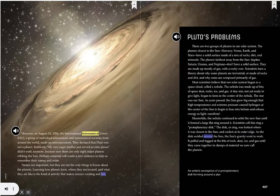As the disk swirled around, the sun's gravity went to work. It pulled and tugged at the bits of rock, dust, ice, and gas, until they came together in clumps of material we now call the planets. An artist's conception of a protoplanetary disk forming around a star.